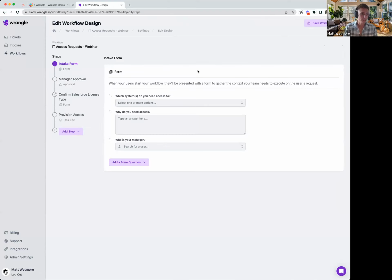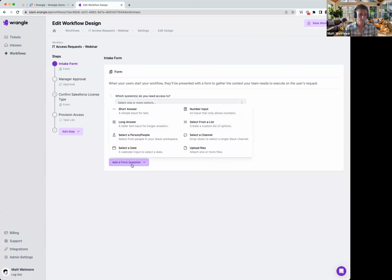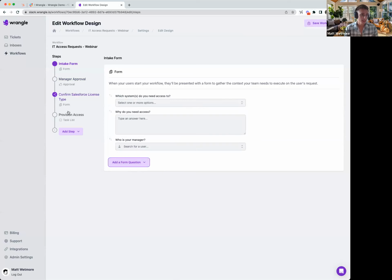And then if we look at the design, here's where it can really get fun. And you can spend some time really tweaking this to be exactly the way you want to save time in the end. So we have our intake form, and we can add many different question types. And then each step either consists of a task list, a form, or an approval.